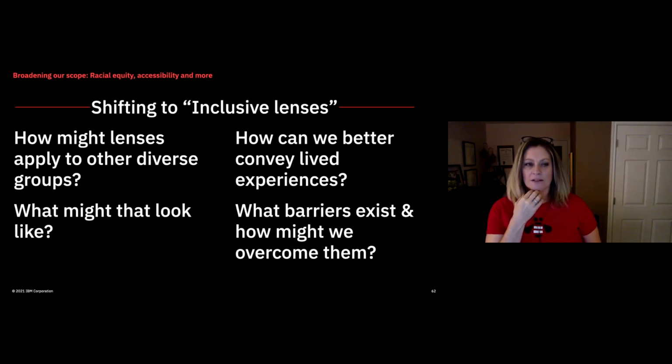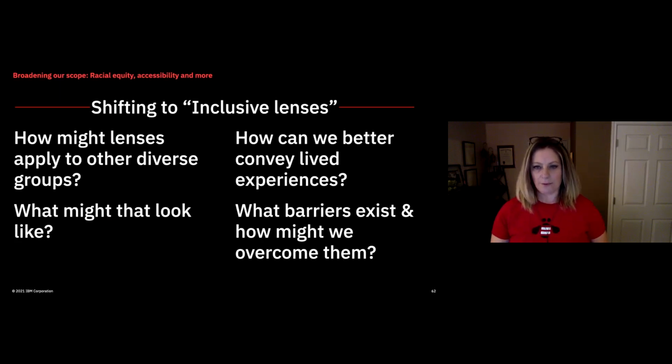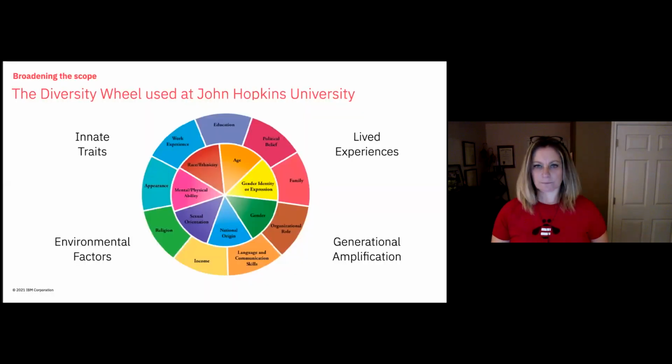We really look to shifting our viewpoint to inclusive lenses, rather than specific things, and to think about what inclusive lenses might look like. How could we collectively do a better job of understanding the lived experiences of others and overcome the challenges that are inherent with this? I'm going to pass it back over to Herman to talk about what's come out of our partnership and where we're going next within IBM.